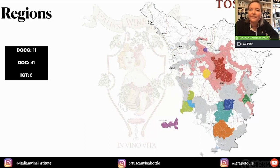IGTs don't have a color on the map. IGT you can produce pretty much everywhere you want to, and there are 6 different names for the IGTs. The most common would be IGT Toscana, so simply a Tuscan wine. And again, for the IGT, the regulations are very few. Basically, you have to use a minimum of 85% of grapes growing within the specific region that you say you're growing it in. So Tuscany in this case. Most, of course, would use 100% grapes coming from their region, but it just gives a little bit more flexibility if somebody wants to purchase grapes from, say, Sicily and put them into their wine. But that could be a max of 15%.